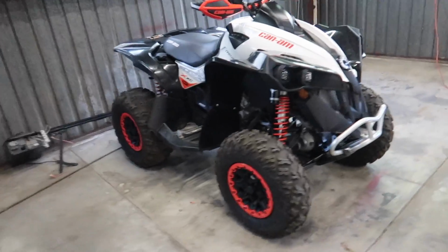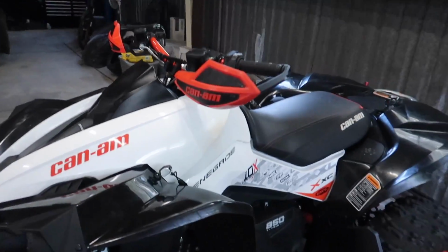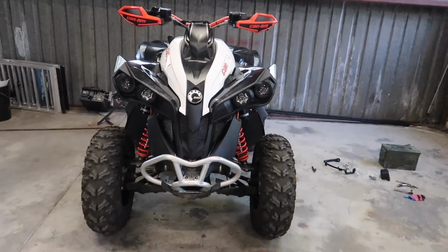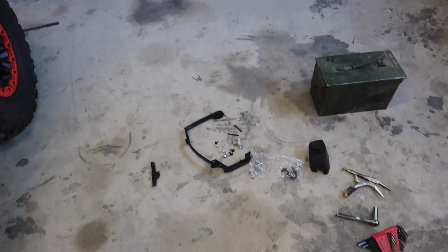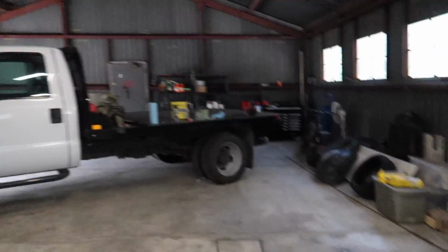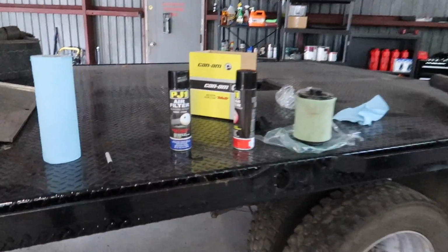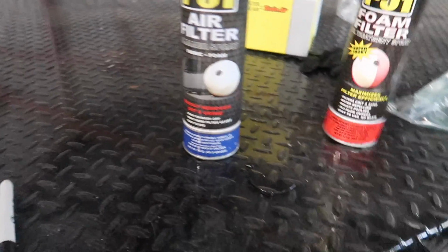Yeah. All right, got the new air filter in, got the seat on. I also put this thing on. Look at that, it is looking so much better. It just always bothered me having that thing missing, but I'm glad I have it. Got some extra hardware that I'm gonna have to put away. And then that filter also, I'm just gonna store it where all the Can-Am stuff goes. Got this, got that. We're ready to go.